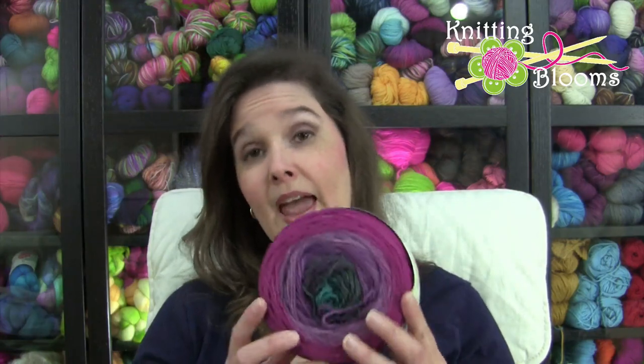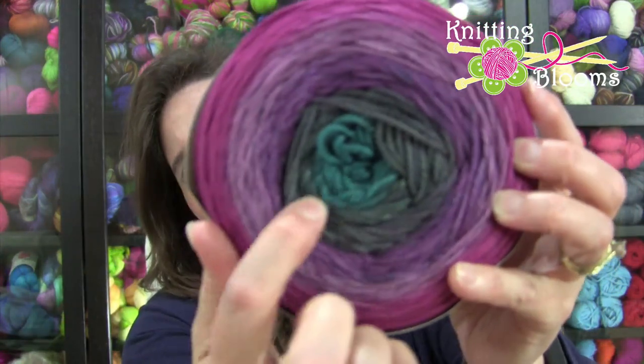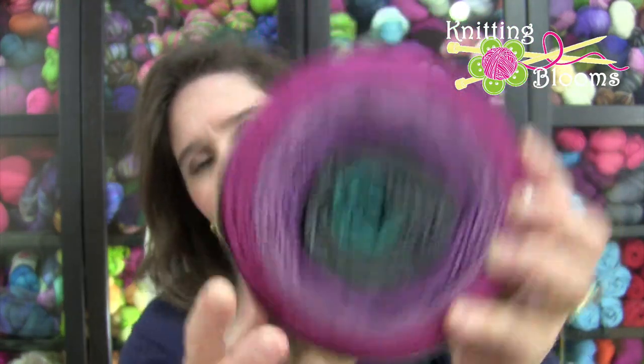And again, this is the Tasty base. And this is considered the Extra Large Evolution at 750 yards, 7.5 ounces of yarn, fingering weight. And it's going to be for the Sugar Maple Top. And there's the gradient. It starts with the teal and then graduates out to the pink.